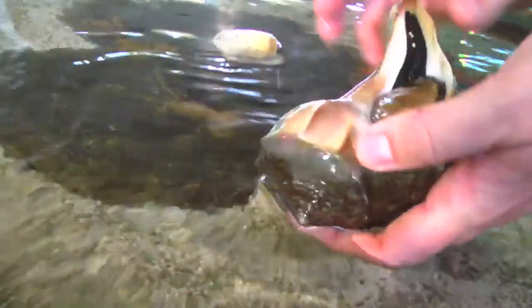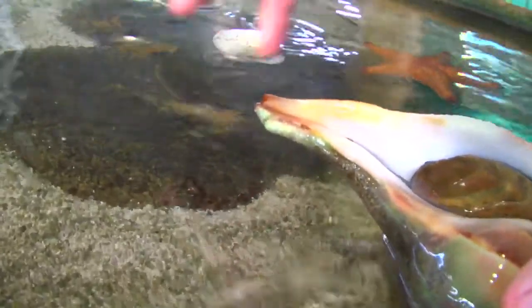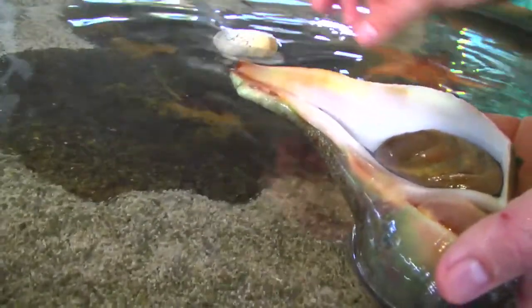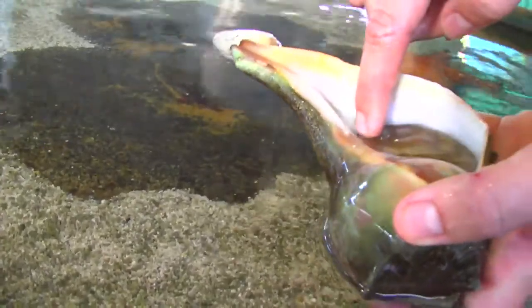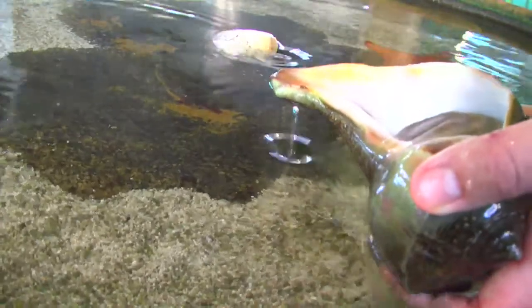Right. They can use their foot, that's this black part here, to shuffle into the sand and find their clams, and then they'll pry the clam open with this little operculum. Operculum is a fancy word for covering.